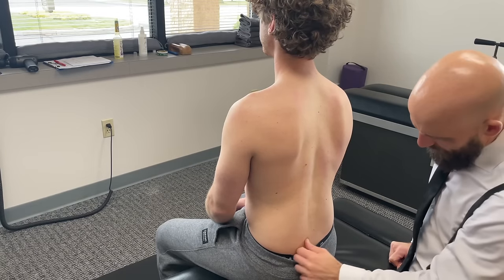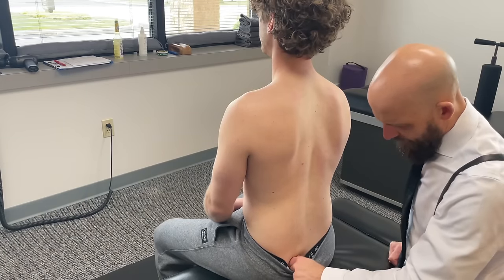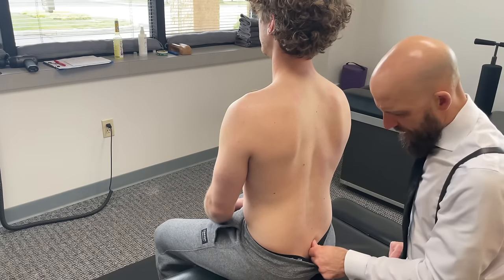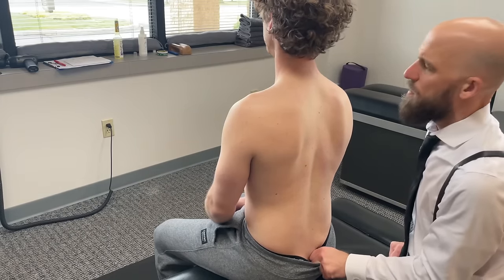Okay. All right, I'm going to push down into the sacrum here. Any tension, discomfort here? Not really. Tension, discomfort here? No. Tension, discomfort here? Nope. Tension, discomfort here? It's a little sensitive, I guess.